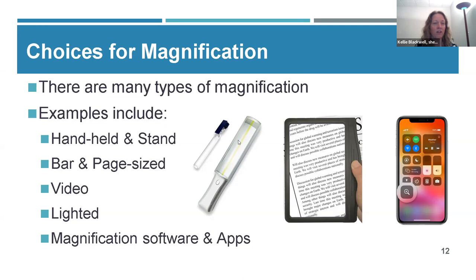So if you had a flyer in front of you, for example, you wouldn't hold that stand magnifier off the page because the image would then look distorted. It's meant to stay flat on the surface. And then you have bar magnifiers and page size magnifiers. Again, with the bar magnifiers, they typically go flat on the surface. Otherwise, you're going to notice some distortion.